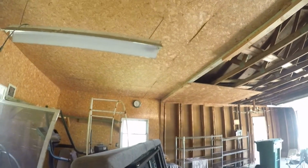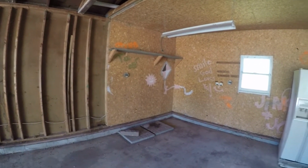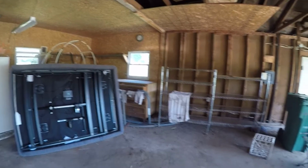They started to insulate the place, so we plan on finishing the insulation. And this will be our relic room over here. It'll have a pool table and a bar. And then the rest of it will be used to work on vehicles.